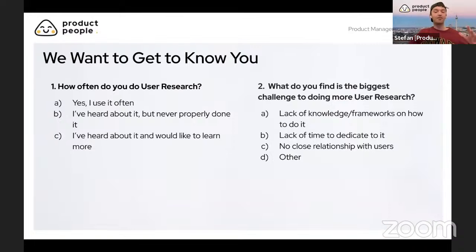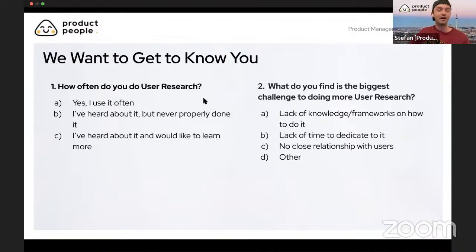If you have question 2, what do you find is the biggest challenge to doing more user research, and your option is something else, number D, other, then also let us know what those other reasons are, and start thinking through them as well.